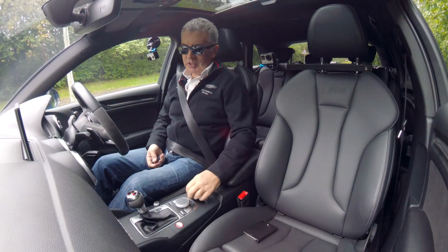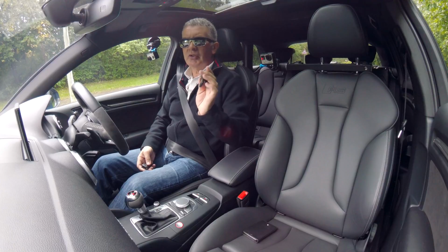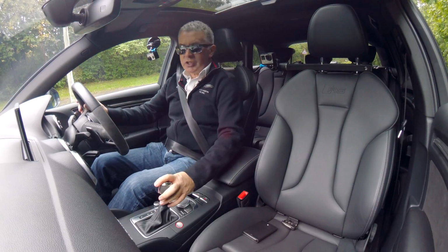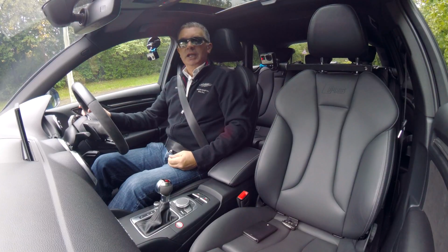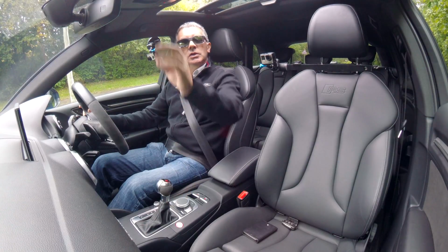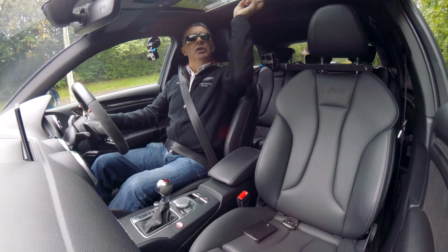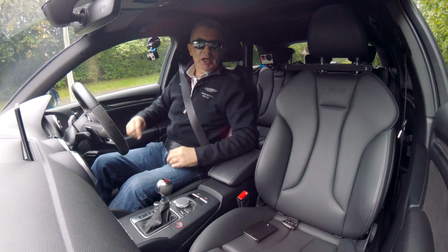So we need somewhere to put the key. It's also got, I think it's a Vodafone Trackstar tracker, so that's a very handy and quite an expensive option to have fitted new. The panoramic roof, it's tilt and slide like so. And we've also got a shade band, which I'll put over for this test drive because then my hair doesn't look as grey.